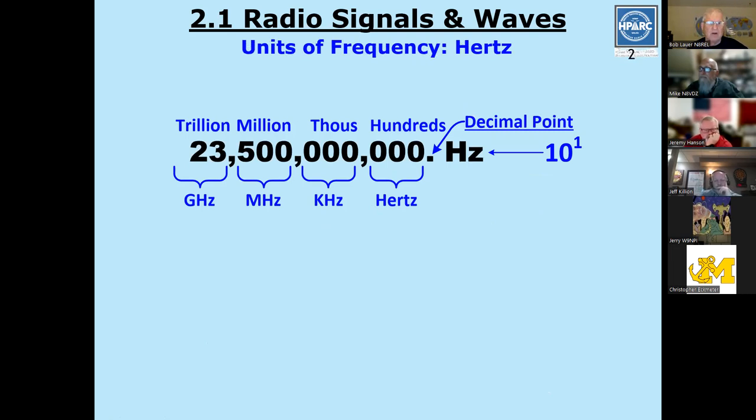Let's start here. If you have this thing like hertz, let's go back to your high school math. You remember the big numbers. There's hundreds. The next group of three zeros is thousands. The next group is millions. And then you get up to trillions. And when you're talking about hertz, we can be talking about some fairly big numbers. So it's easier to talk about it in kilohertz or megahertz. It'd be kind of cumbersome to talk about 23.5 trillion hertz. That's kind of hard to deal with.